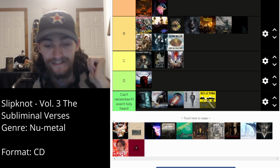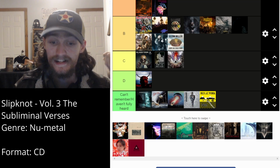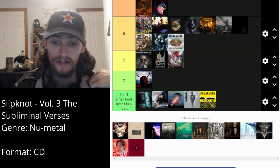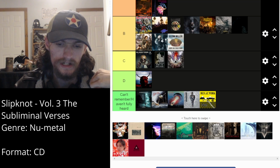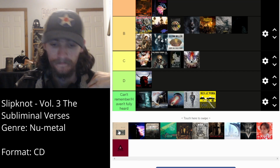Then we got the other Slipknot album I have, Volume 3: The Subliminal Verses. It's a good album, very experimental, so it's a bit weird, but pretty cool. I'll put it at the top of C tier.